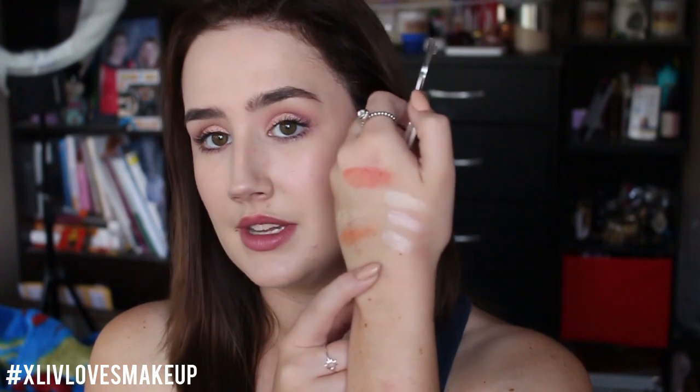I got this one because I thought it looked kind of like Steal a Kitten. It's called the Grammy Goes Glammy, which I thought was a cute name. And that's it right there. Tell me if this looks like Steal a Kitten because I don't own it, but I've always wanted to. I feel like it's kind of similar.